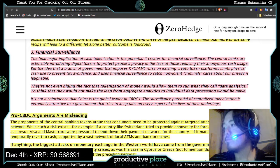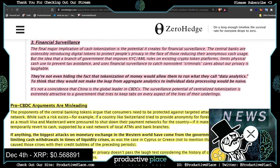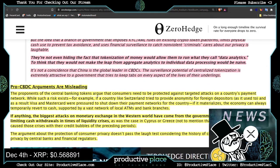No more. They're not even hiding the fact that tokenization of money would allow them to run what they call data analytics. To think that they would not make the leap from aggregate analytics to individual data processing would be naive. It's not a coincidence that China is the global leader in CBDCs. The surveillance potential of centralized tokenization is extremely attractive to a government that tries to keep tabs on every aspect of the lives of their underlings.